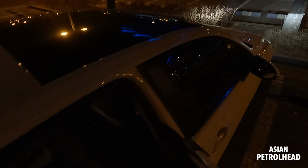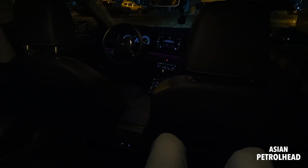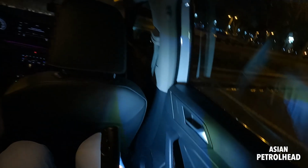Okay, now let me also show you the second row seats. You guys know I'm about 6'2", and there's a good amount of leg room, and headroom is also decent as well. So if you ask me, compared to the Hyundai Elantra, I think it is a little bit more spacious inside, and definitely compared to the 6th generation, this all new 7th generation is a lot more spacious. Okay, material check.